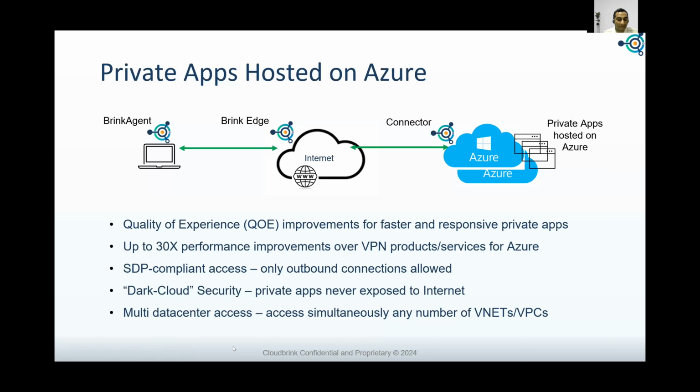So in terms of security also, we make sure that we take care of all the security requirements for the private applications as well as the SaaS applications. And on top of that, we provide these performance improvements.